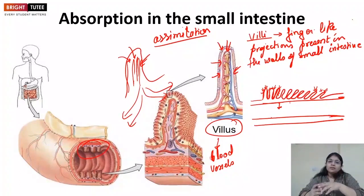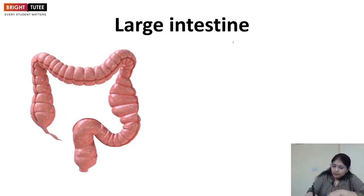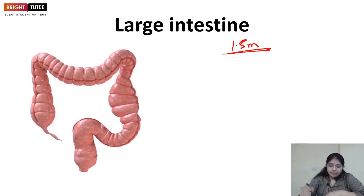Now in the food which has been digested, there are still some parts which are undigested, meaning that there are some things in the food that we eat which cannot be digested, unlike your protein, carbohydrate or fats. These undigested food parts that are left now go further into the large intestine. So now let's talk about the large intestine. Although the name is large, it is not longer in terms of its length. It is actually wider. The length is about 1.5 meters, which shows that it is quite shorter than the small intestine. But the difference is that it is wider than the small intestine.